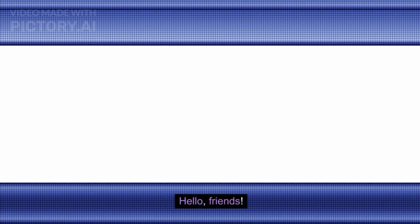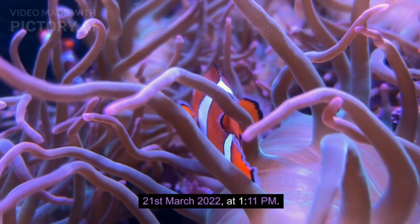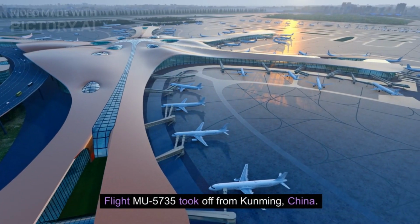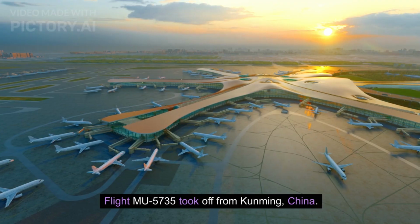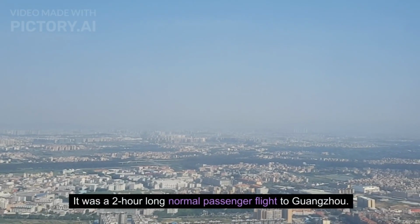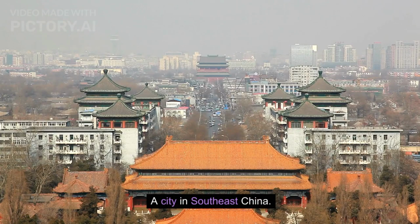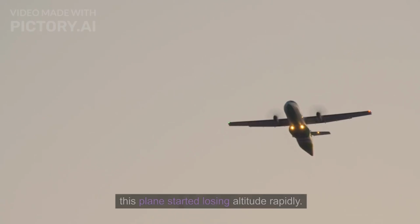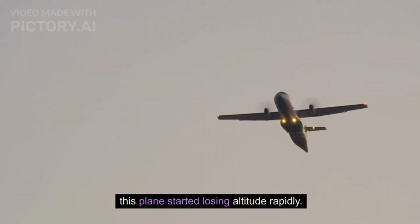Hello, friends. The 21st of March 2022, at 1:11 p.m., flight MU 5735 took off from Kunming, China. It was a 2-hour-long normal passenger flight to Guangzhou, a city in southeast China. But about an hour after taking off, at 2:20 p.m., this plane started losing altitude rapidly.